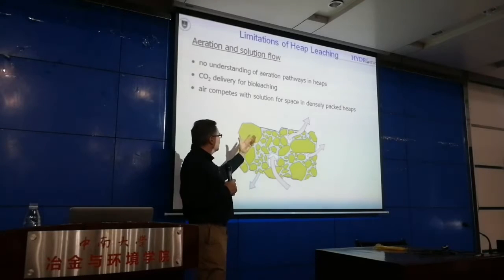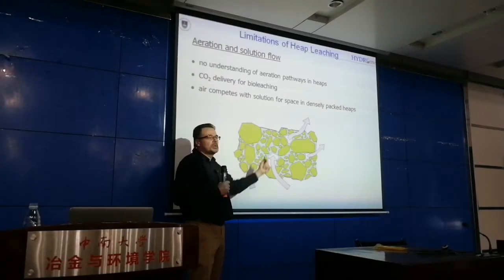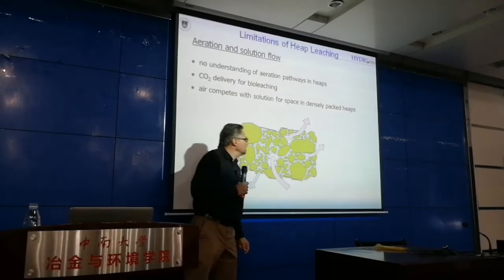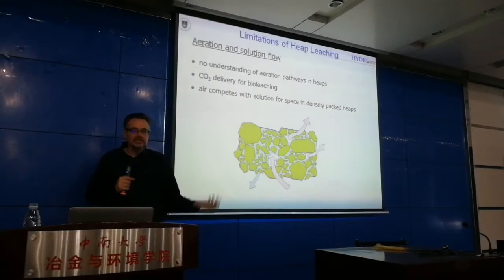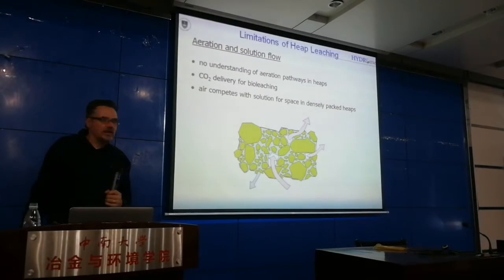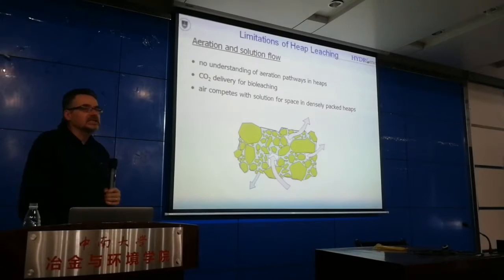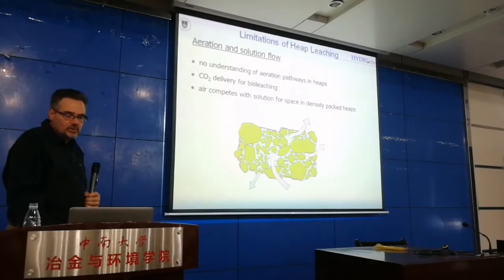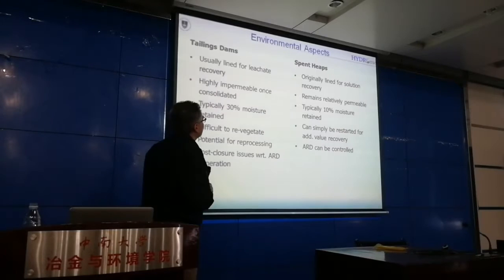For example, as I said, by managing particularly CO2 in the context of bioleaching, to maintain a rapid extraction of the ore. So research and technology development have significantly improved the operability of heap leach operations over the past 20 years, and I hope that will continue to the point where one can consider heap leaching also as a genuine alternative technology. Then I want to still quickly touch on the environmental aspects.